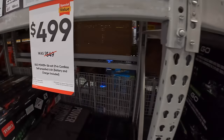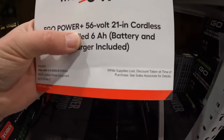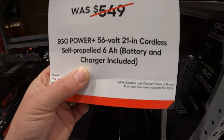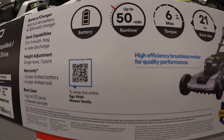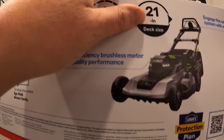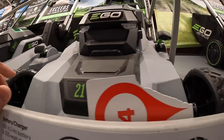Then they have, for $499, was $549, this kit, and this comes with a 6 amp-hour battery and charger. Up to 50 minutes of run time, 6 foot-pounds of torque, 21-inch deck size. So not bad.